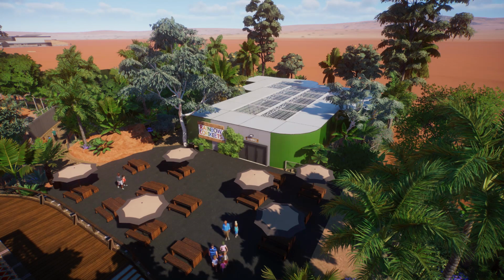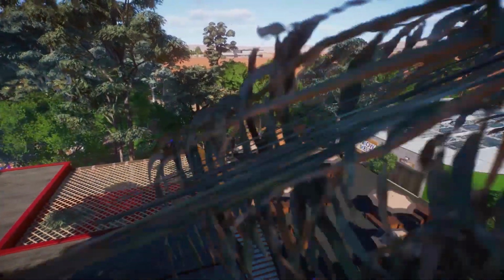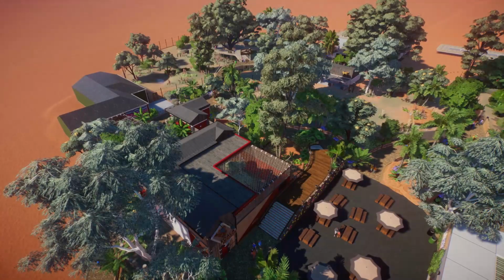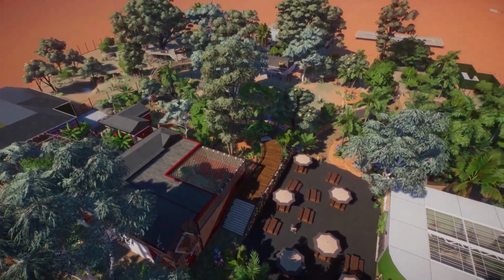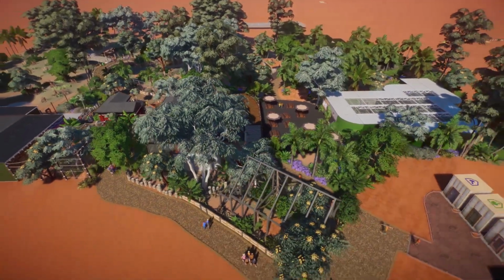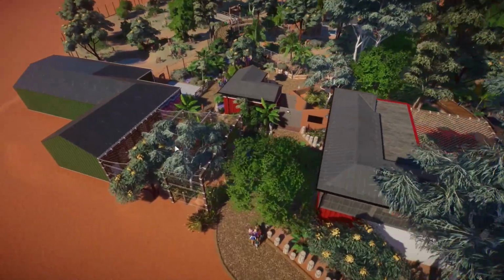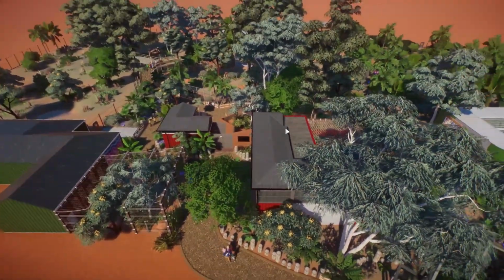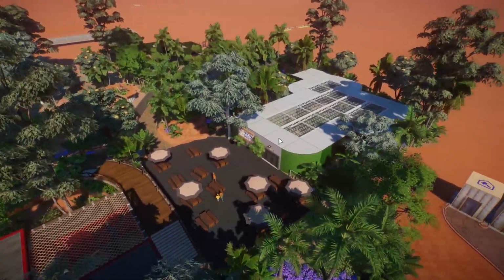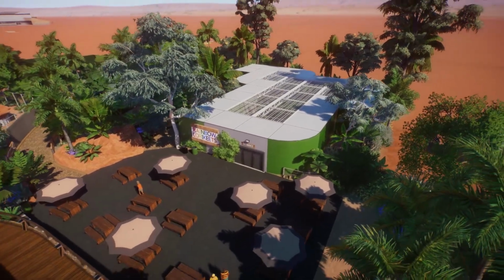So we've done quite a few little bits in here, as you may have seen so far on the channel already. We've got the koalas down there, we did the kangaroos, the dingoes over there, and the little cockatoo aviary, which was this one. I did this one quite a while ago, but I hadn't quite finished it off, so I thought I would do a little showcase this week for you.